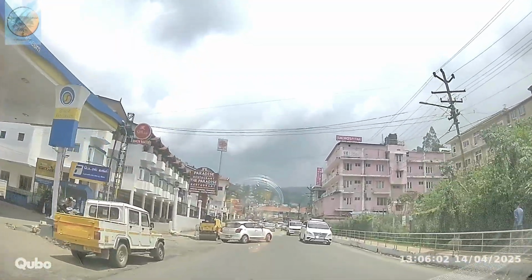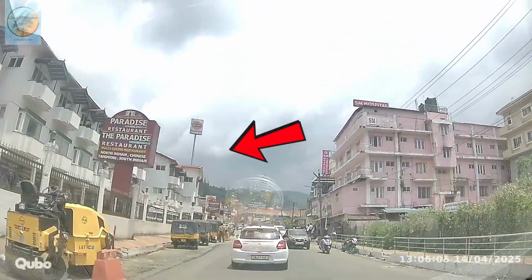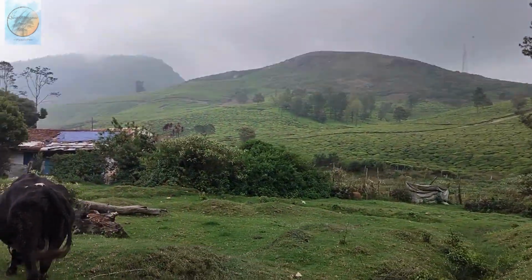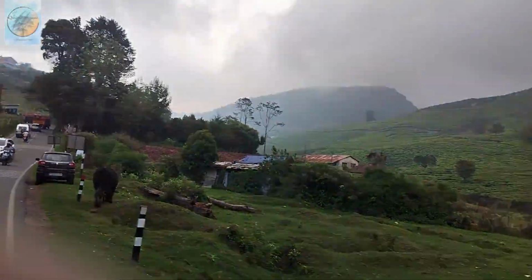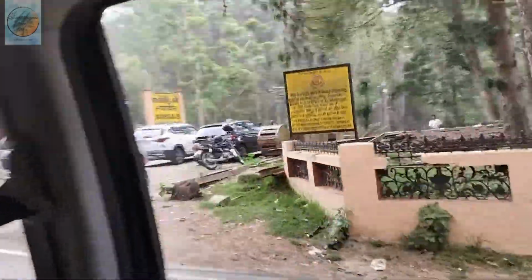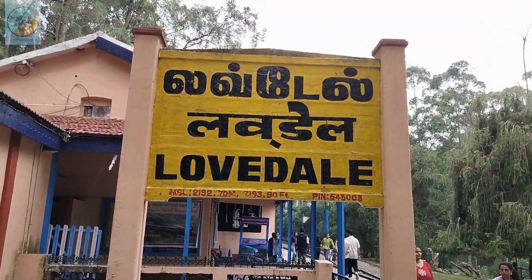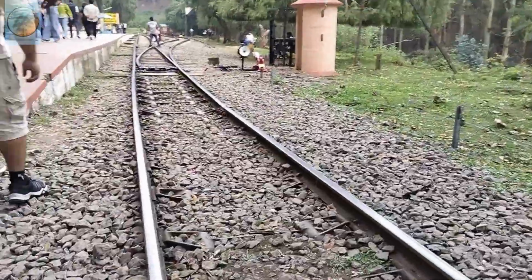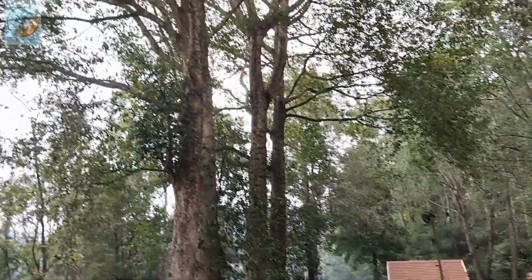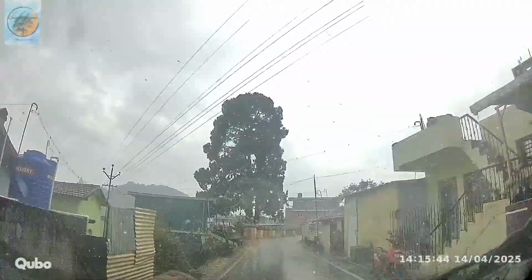While returning from Dodabetta, we had lunch at a restaurant near Lovedale. The lunch was a lovely vegetarian thali. We drove through narrow but serene and densely forested landscapes of Lovedale and briefly stopped at the Nilgiri Mountain Railway station of Lovedale. This place had a charm attached to it, which I could not simply describe with mere words. Tall trees, a very elegantly built rustic and small railway station, and some old world charm that can certainly lure people to admire it and take some cool pictures.